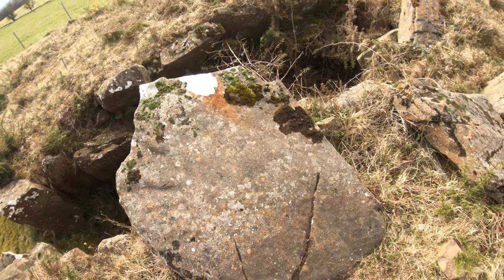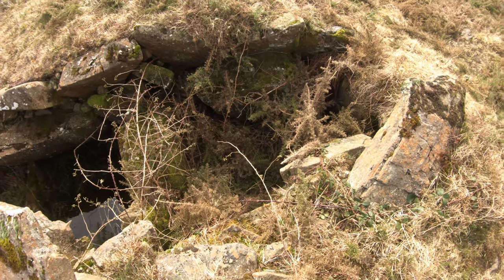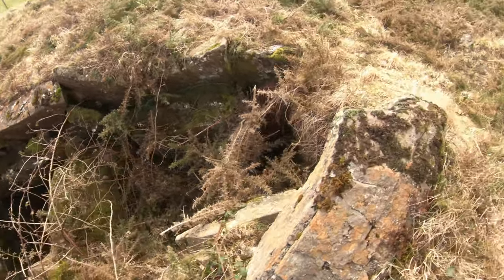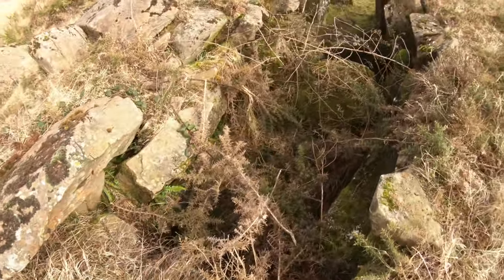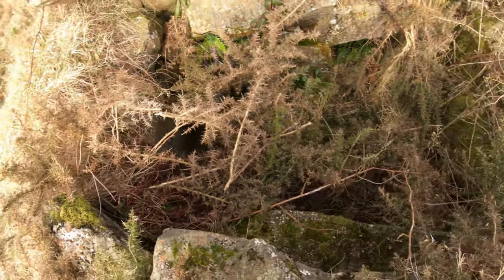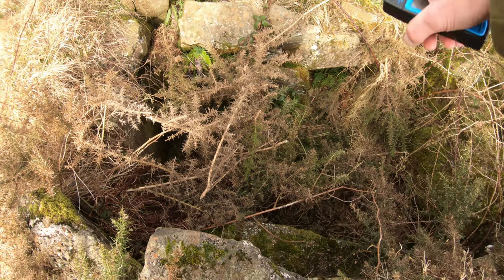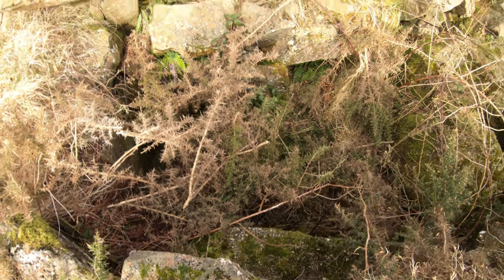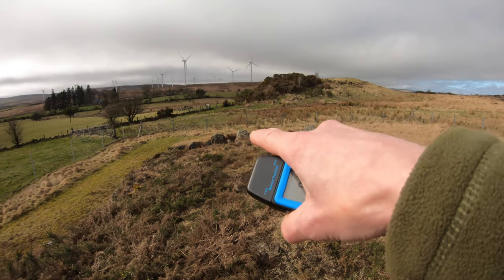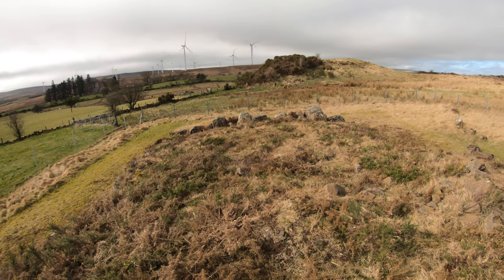It's maybe part of the capstone. That's the second chamber at the back. Unfortunately it's full of gorse bushes, brambles, so I'll not be able to get in there. Should get a wee bit closer. Yeah, it's a good 2 metres along the floor, a metre and a half at least wide. See how far it goes on down the back. There's another 2 chambers with a small passage at the back there. Go down and have a look at that.